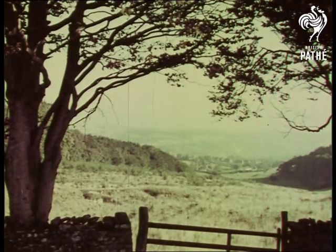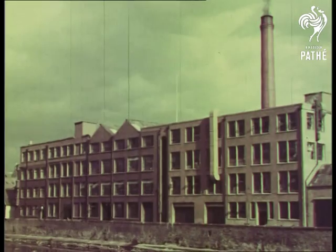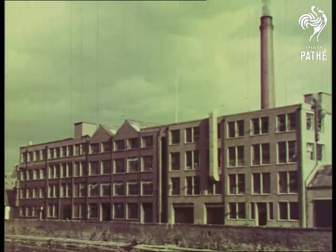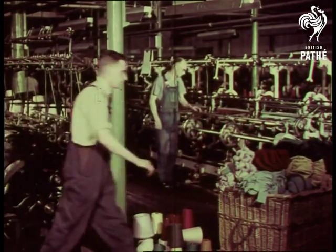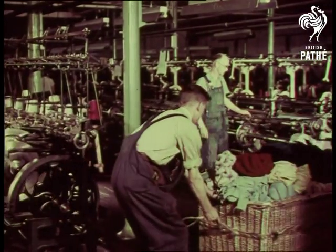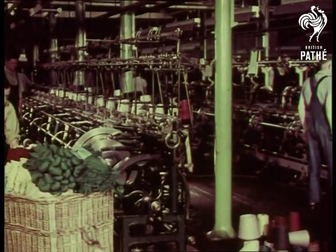This is a country steeped in traditions, not the least important of them being that set up here at Hawick by Robert Pringle in 1815. For he began a new tradition in knitwear quality, a tradition carried on by generations of the same families working in this factory. Their pride in their work, like the Cashmere thread itself, is dyed in the wool.